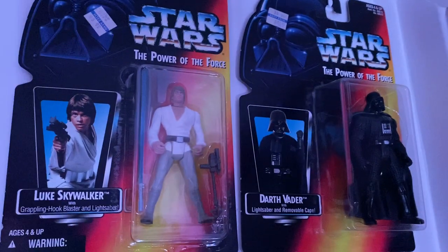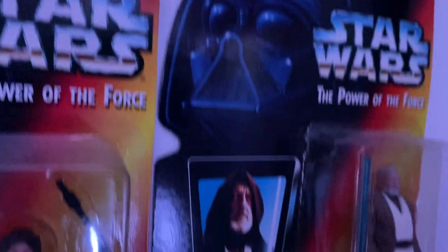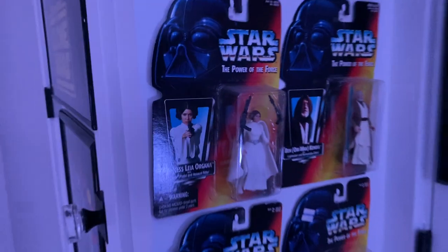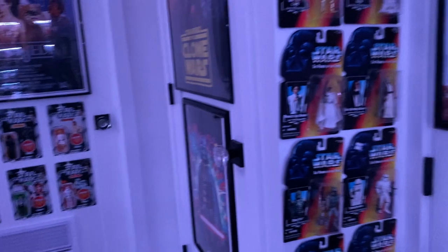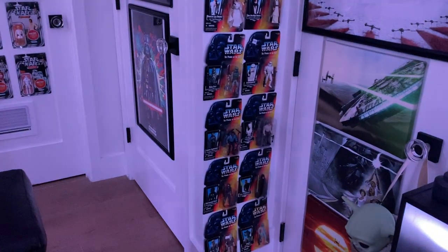But then they're all long-sabered lightsabers. So the first run of these, the lightsabers were crazy long, and then they shortened them. But even the Kenobi I have has the long saber. So yeah, I thought that was a fun line. It was cool to see Star Wars back on shelves. So I think Power of the Force 2 is cool.